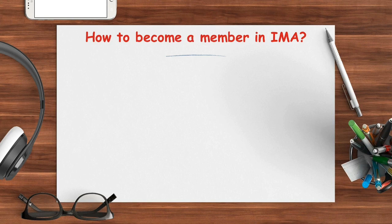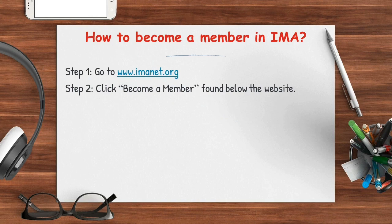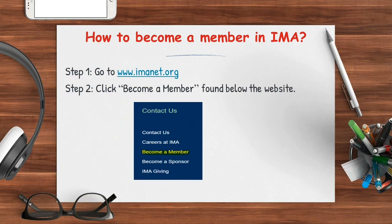How to become a member in IMA. Step 1. Go to www.imanet.org. Step 2. Click Become a Member found below the website. And Step 3. Choose the membership that suits you.